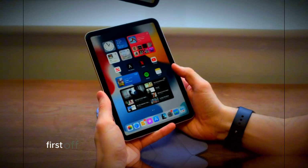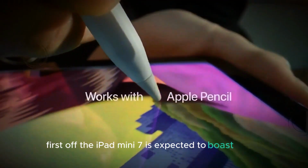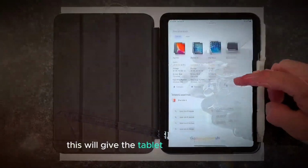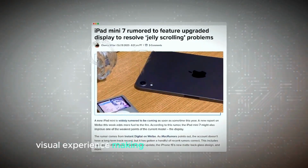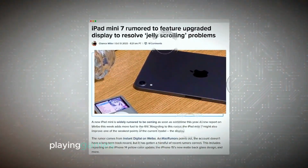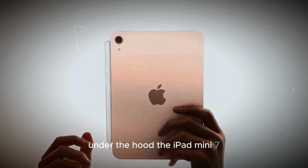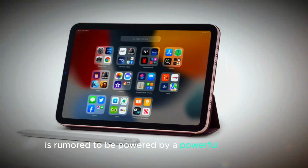Design. First off, the iPad mini 7 is expected to boast a near all-screen design with barely any bezels. This will give the tablet a more immersive visual experience, making it perfect for watching videos, playing games, and browsing the web.